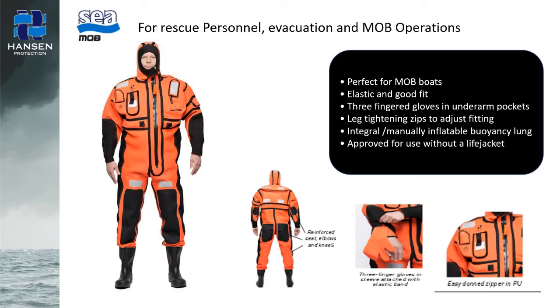The Sea Mob is a much easier suit. This is our clean mob suit for mob operations. It's perfect for mob boats, and it has elastic and a good fit. It does not have the freedom of movement choice, but it is a more reasonably priced suit.